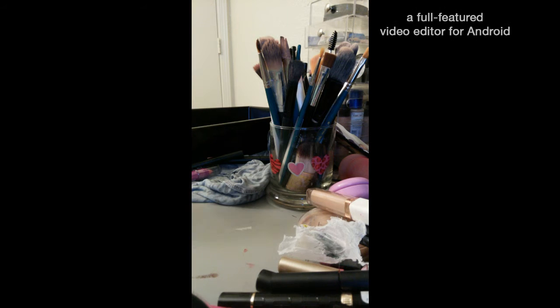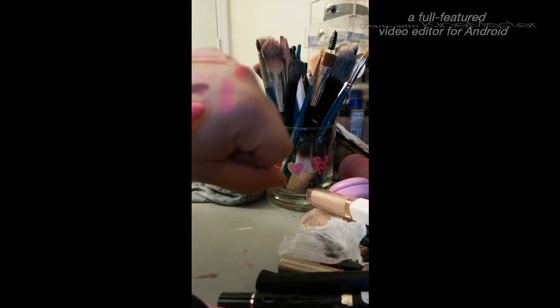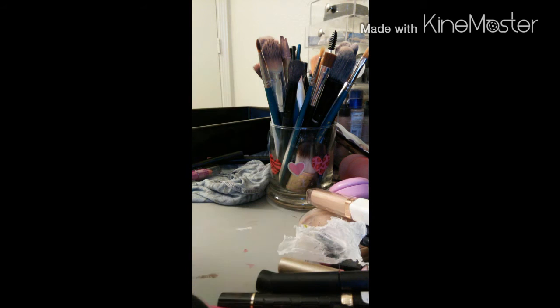That's the packaging. This one is from LA Colors Chunky Lips. Oh, pink. No, it is a hot pink with shimmer. And this is the packaging. This is also from Shop Miss A. That's LA Color. They smell really good.